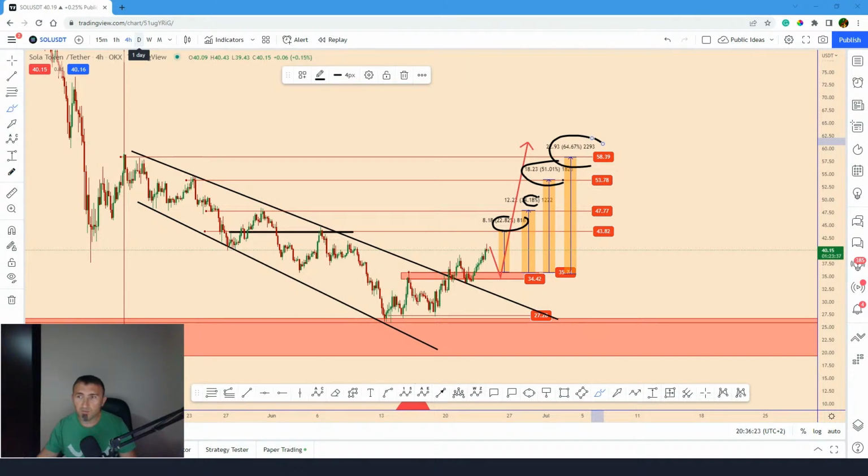I have prepared many pairs indeed. There are not only one or two pairs. So I'm looking at the best setups. However, if you have anything in particular that you want to see, you can just let me know and I can check it. So these are only the short-term scenarios, and it's worth having an eye on them.